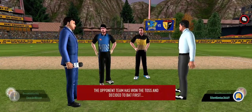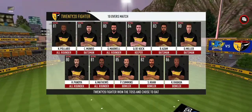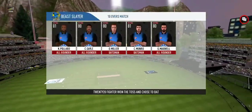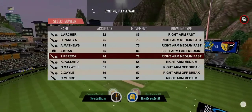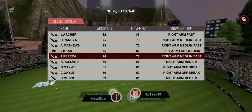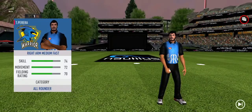Heads is the call and heads it is. It's a good toss to win. They really need to make most of the conditions now. These are the playing 11 for the respective teams. Here come the openers, greeted with pace bowler into the tank.